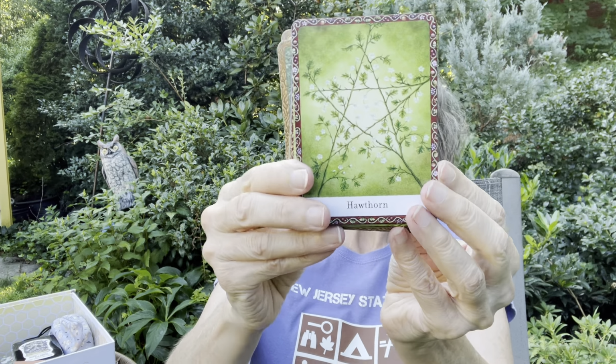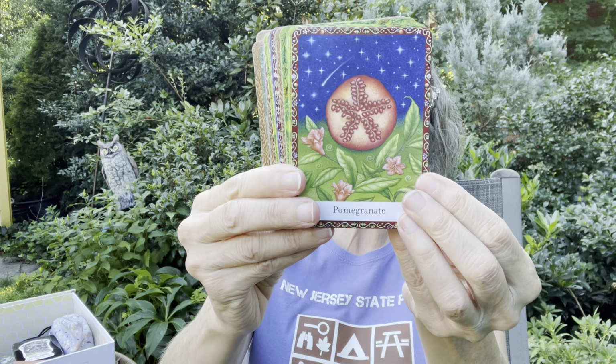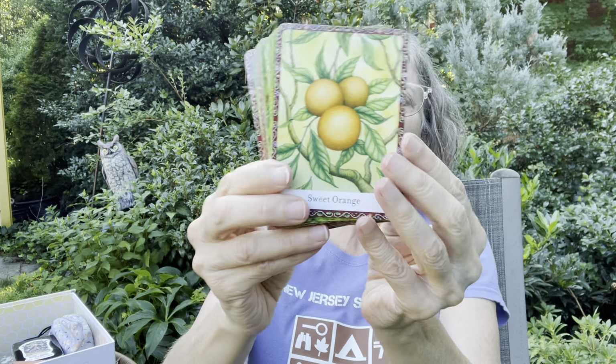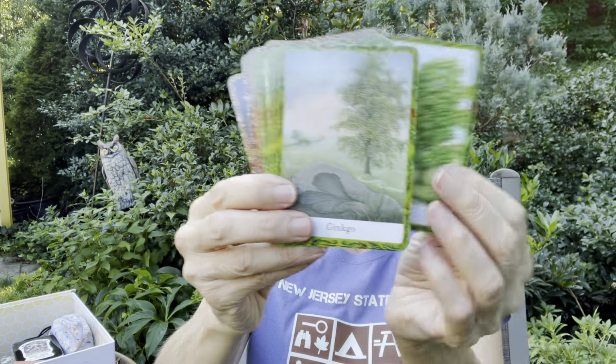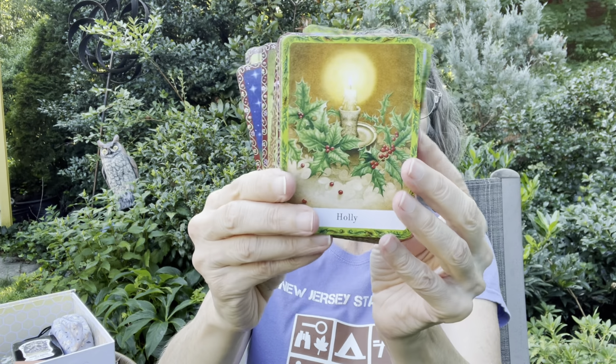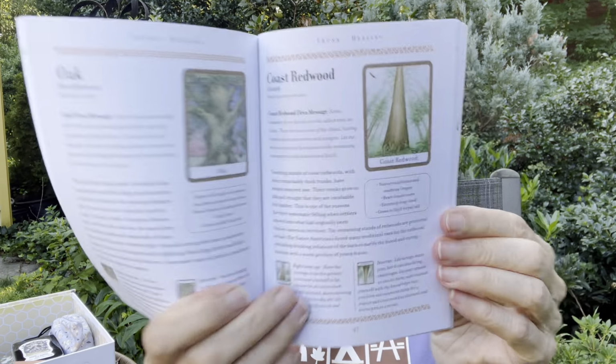If I had just made this in my room, I could have pulled it out. But it pairs well with a couple of sort of Druid, Celtic, those kinds of decks. It looks good with those. And I love the images, and I love the book, although sometimes I just don't use it. But here's what it looks like.